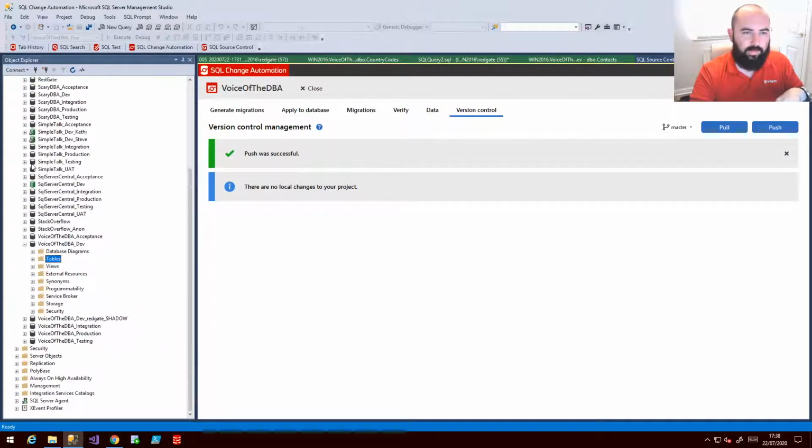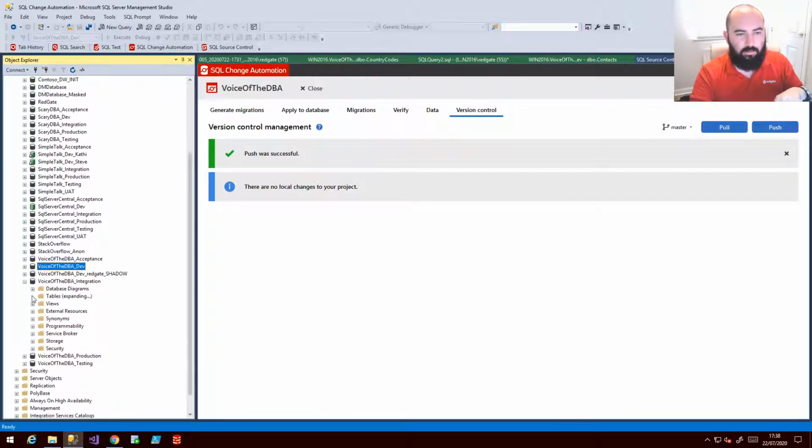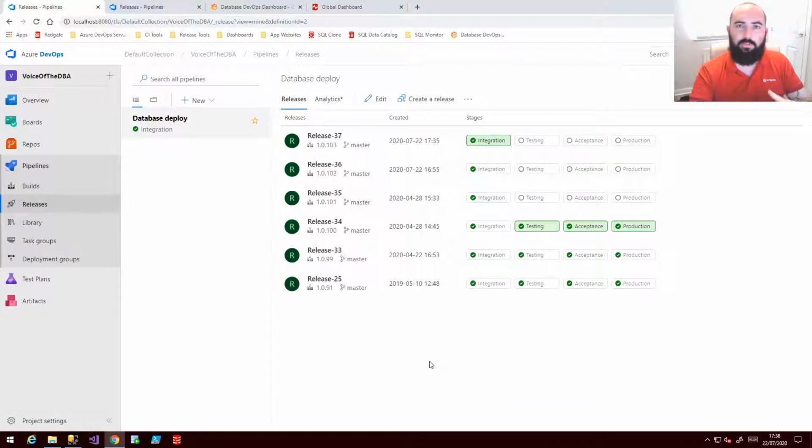And we can actually validate that. So if you remember, it was the Twitter column that I just added in there. And so if we have a look at the context table, we can see that Twitter column is right there as well. Completely automatically, nothing had to happen on my end. Again though, we're using some automation principles to achieve that.